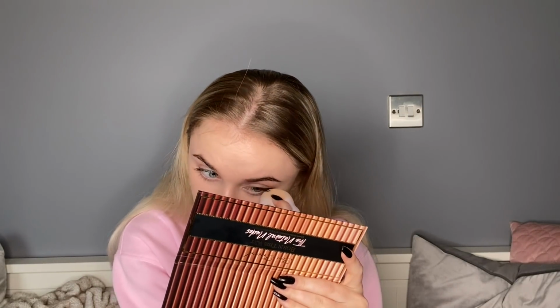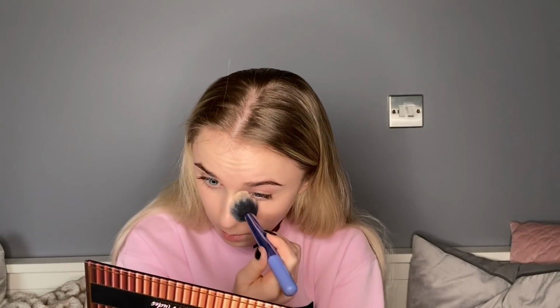So I'm just gonna blend out the concealer a tiny bit just to set, and I'm gonna go into the powder, pick it up on the brush, so you can't pick up too much because of the net, and then I just go underneath my eyes. It just does the most subtle setting because like I said, you don't pick up a lot, so you don't end up setting too much. I'm not setting my face right now, I'm just setting my under eyes so they don't start creasing while I'm doing other things.